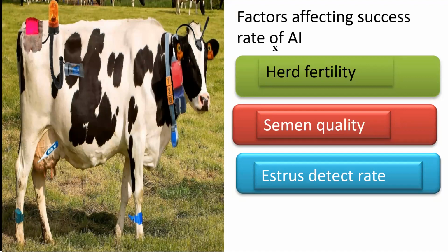But with technology, we have heat detection aids, which include the use of pedometers and collars, which have the ability to detect certain physiological changes during estrus and send signals to a computer system that alerts the farmer. We have the Lamar heat detector, as well as others, including the chin-ball marker and the tail head painting.